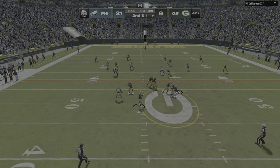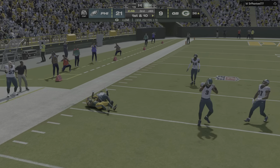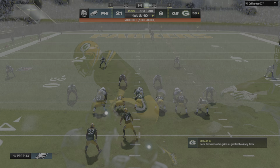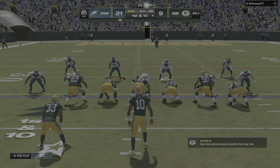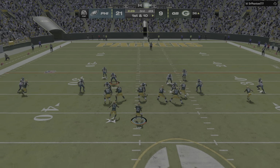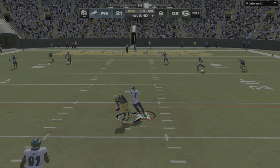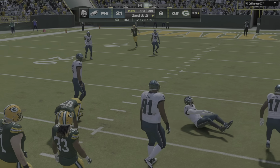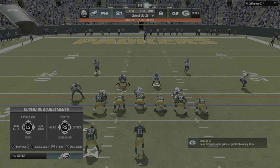Throw again here with Jordan Love. He finds his man, complete. That's Reed. So from the 36 now, first and 10. Throwing, Love. He's got the hook up to Dobbs, and they'll get one out of this before being stopped at the 28.